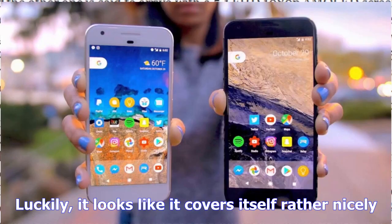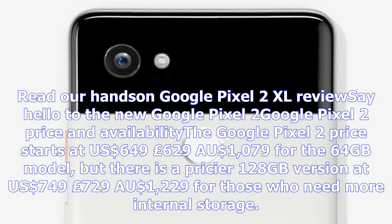However, with the Google Pixel 2 price starting at $649, £629, it needs to be really good to justify the outlay. Luckily, it looks like it covers itself rather nicely. Read our hands-on Google Pixel 2 XL review. Say hello to the new Google Pixel 2.